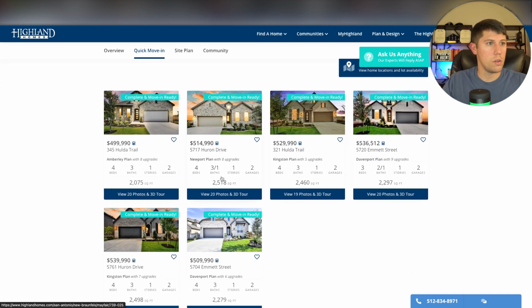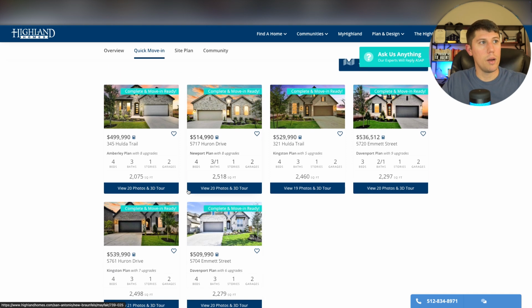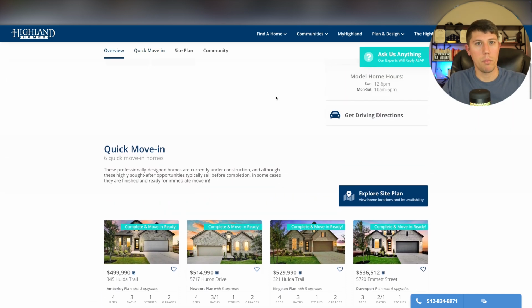They have several that look like they are complete with construction. They're all move-in ready. You can kind of see the prices and the size of these homes. So again, you don't have to really spend an arm and a leg to get some nice homes over here. These are all, again, on the 50-foot lots. But let's take a look at Perry Homes as well, and then we'll wrap up Meyer Ranch and move on to the next community.